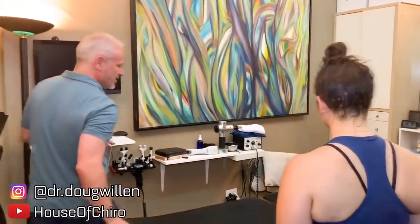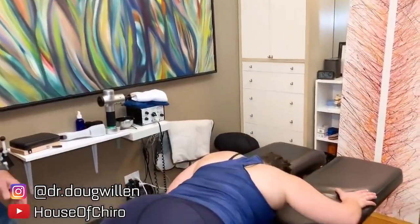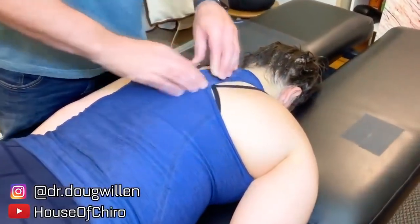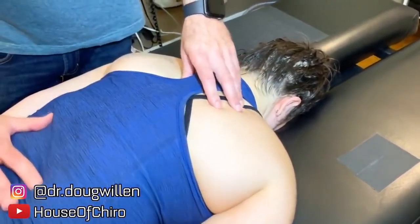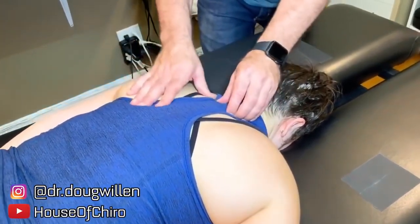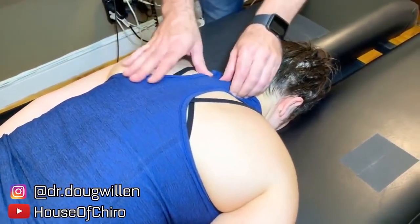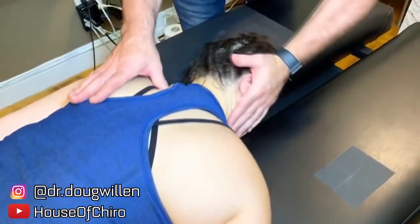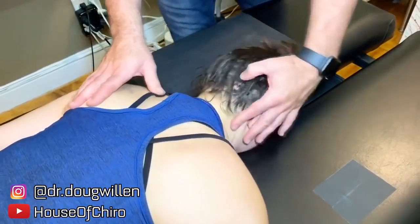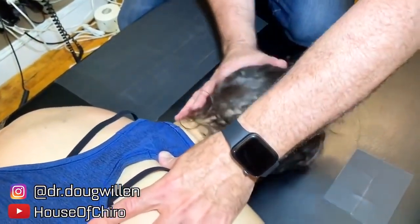So I'm going to have you lie face down. You're going to put your nose right in here. And scoot down towards me a little bit. Good. And come closer this way. Ooh, you're pretty tight up in here. Wow. So the first thing I'm going to do is adjust. I feel something here. And I'm going to adjust this like this. Nice.